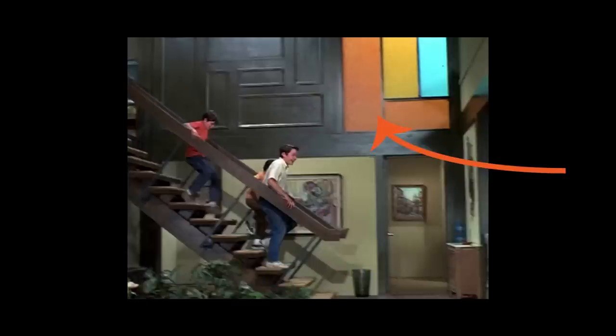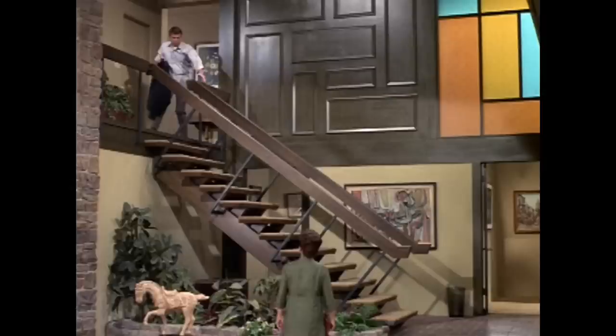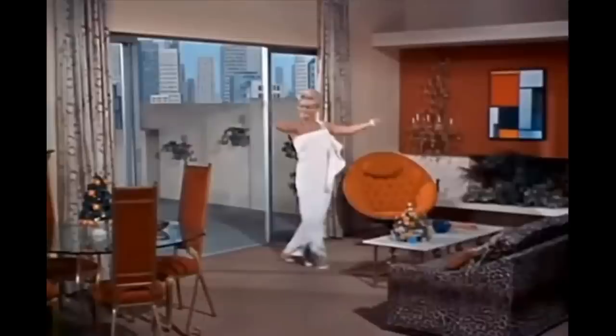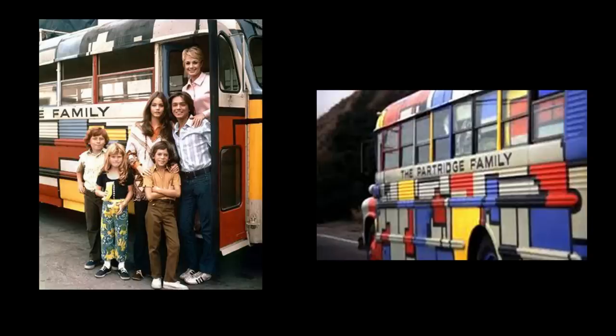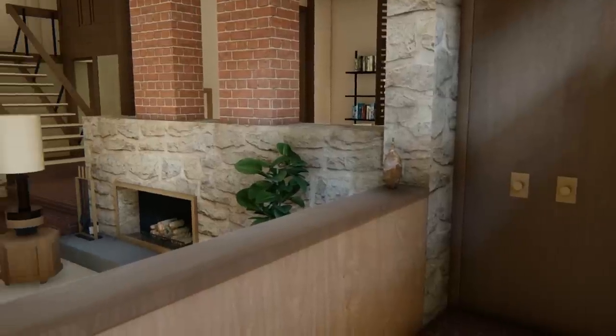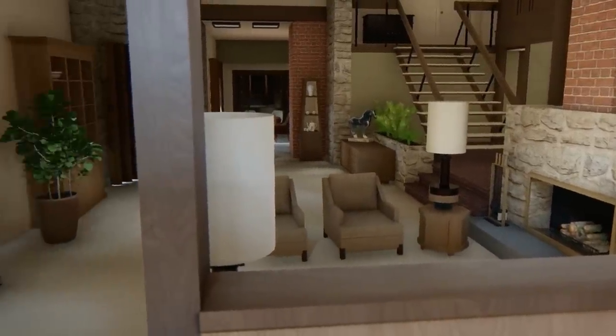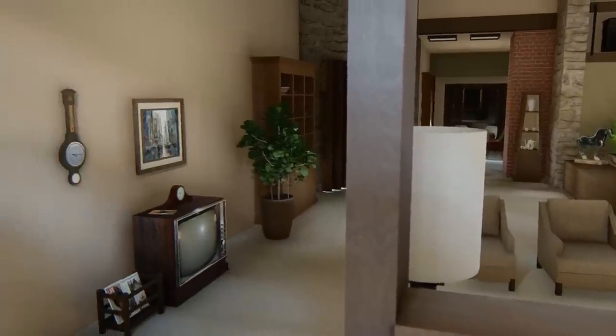Above this painting, we see the stunning configuration of red, yellow, and blue glass that is a takeoff on the work of the famous artist Piet Mondrian. You've likely seen examples of this artist's work on everything from dresses to the Green Acres set to even the Partridge Family bus. And now we'll tour the main room of the Brady home and at long last get a good look under those stairs.